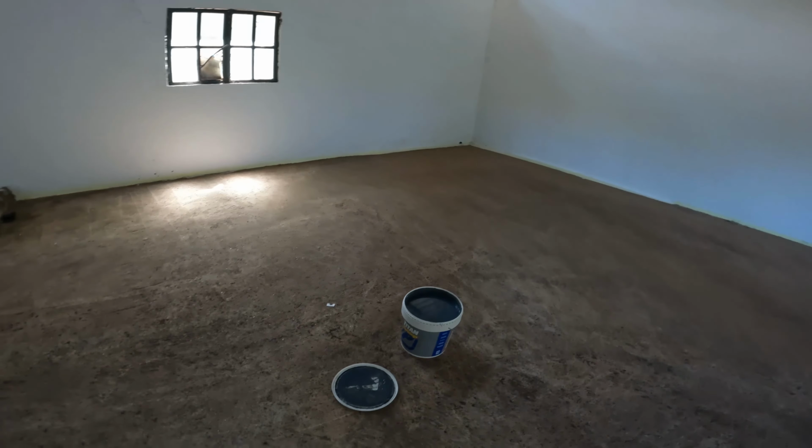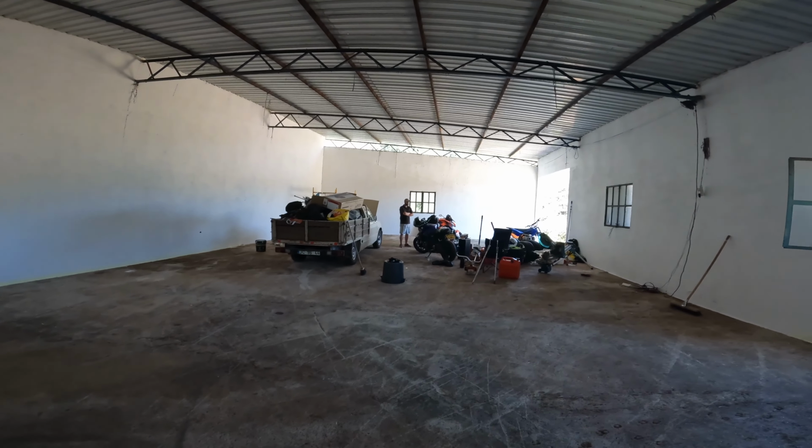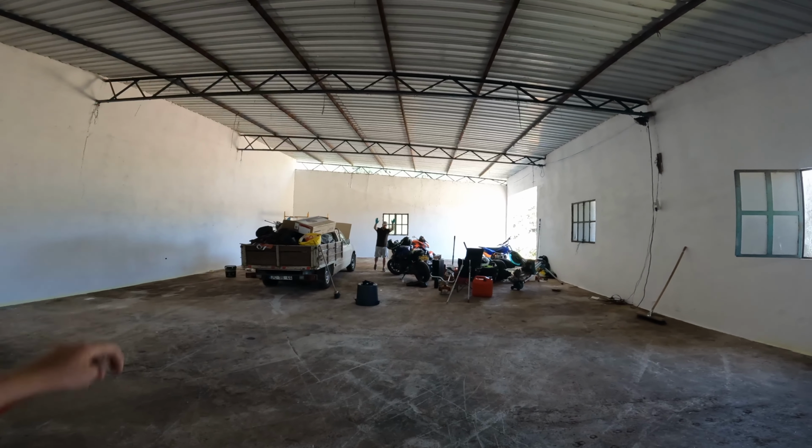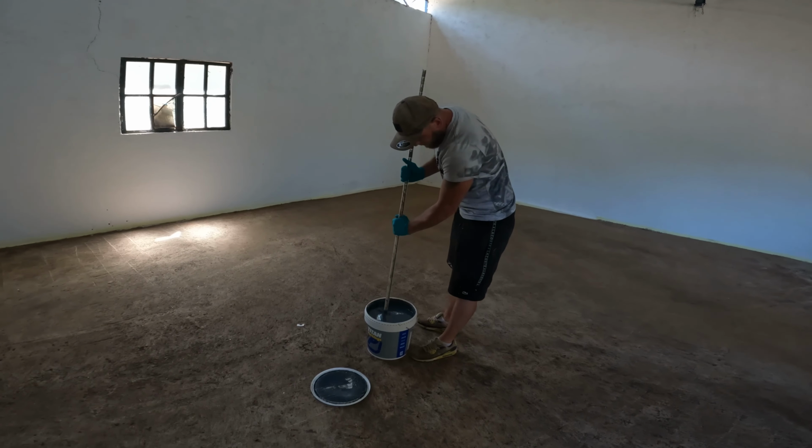So I'm gonna start by painting the edges. And then we've got Lloyd here. He's going to give us a hand painting the floor. So Jonny gives the paint a good mix up before we get started.